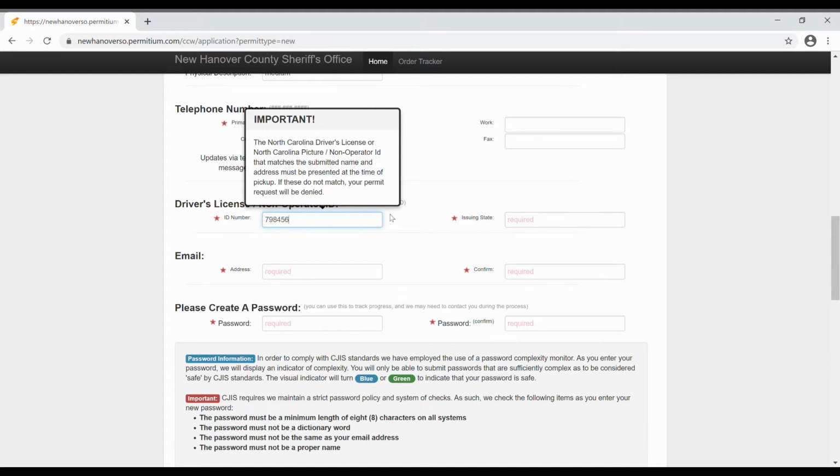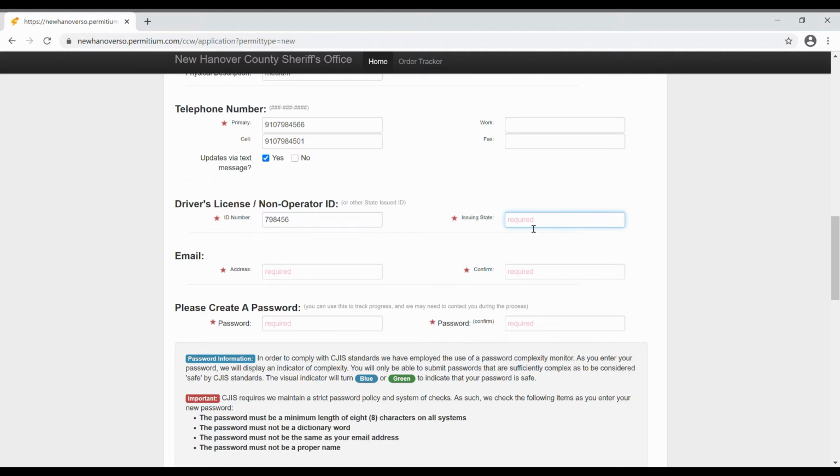When it goes to state, you will click on it, type in the first two letters of the state that your driver's license came from, which should be North Carolina, and hit enter. If you do not have a North Carolina driver's license, you do not need to apply. You need to go and get a North Carolina driver's license.